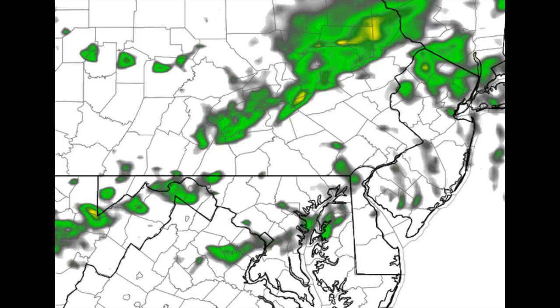We're going to start off the maps today a little unorthodox from what we're usually doing when we start the videos with the global models. We're actually going to start with the NAM high-res future simulated radar here today. And this is starting off at 5 a.m. We have a cold front that's going to be pushing through this morning, and some precipitation out ahead of it.